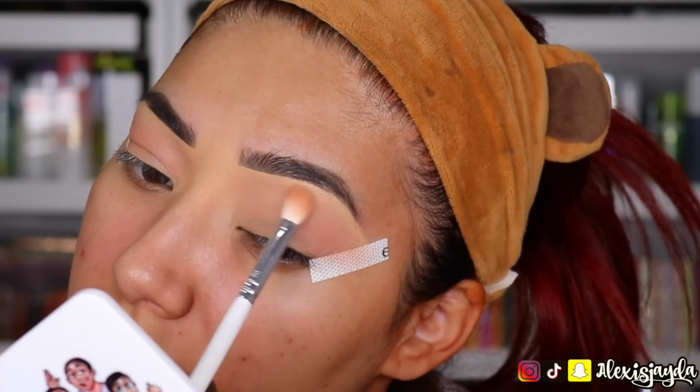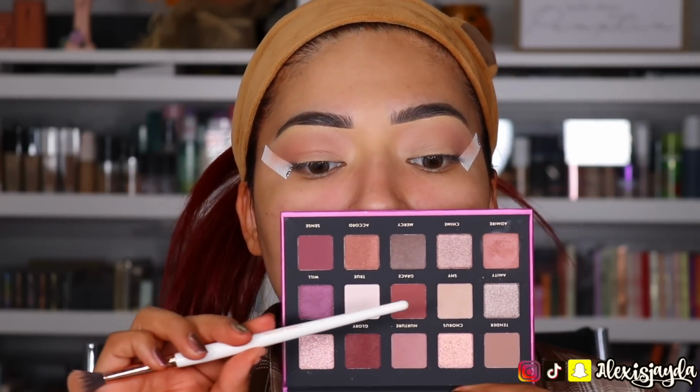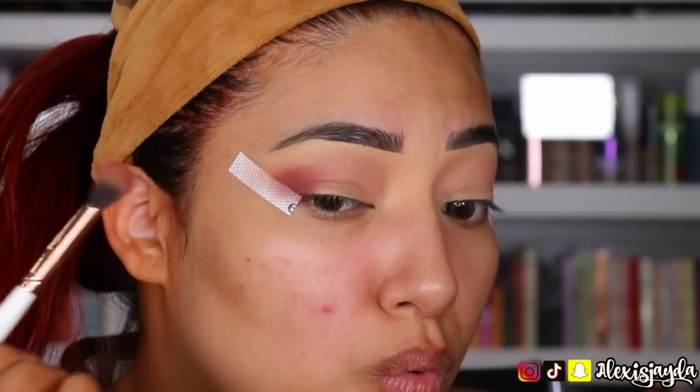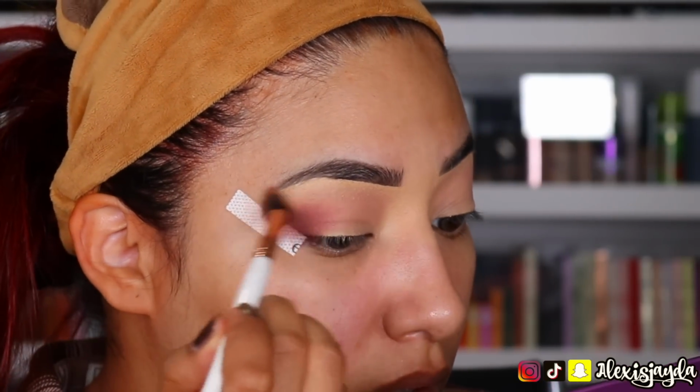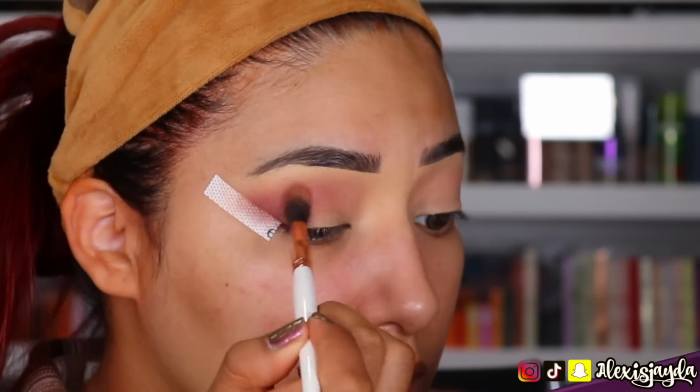No, they look very similar. Swatching and then applying on the eye. So different, so different. Crazy, huh? So I'm using Grace, which is this really pretty color right here. Ooh, look how pretty that one is. Yes. I'm gonna add it in the crease and then just blend.